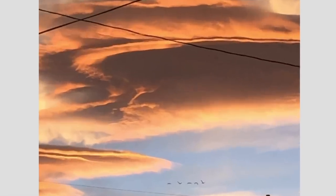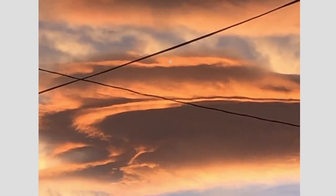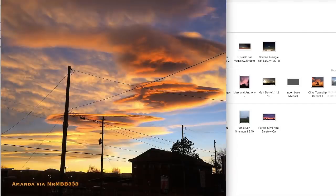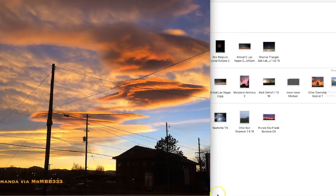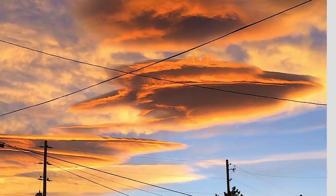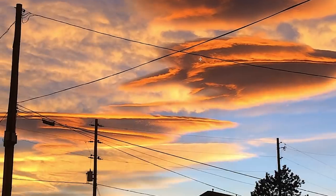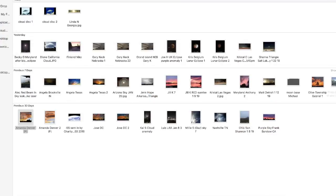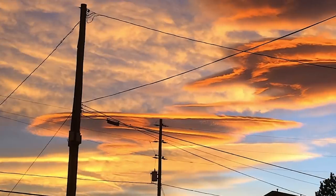Look at those clouds. How about that? That's what I was saying earlier. You know, you guys, with all these photographs, we could put together a calendar of unique sky phenomenon that have been observed. Just in 1 month, we'd have more than enough pictures to make a cool calendar. Look at that. Awesome observation. We go from purple to red to orange to white.